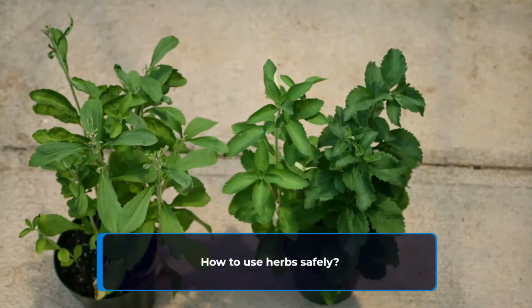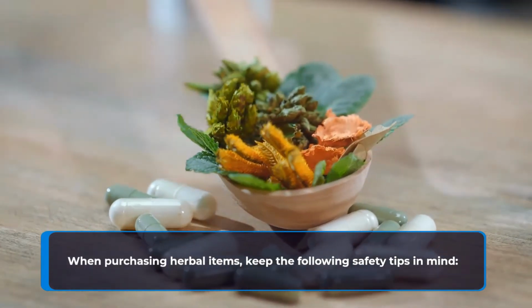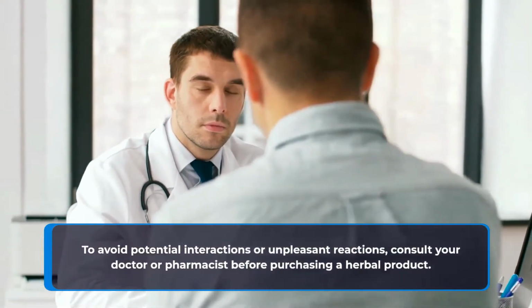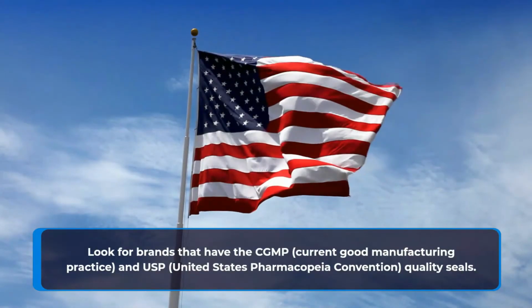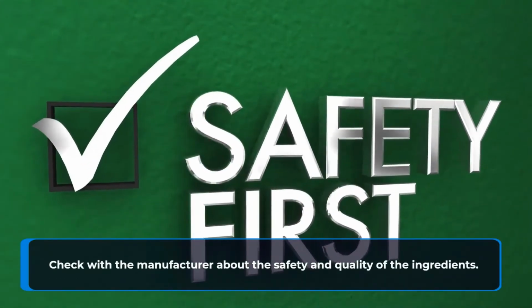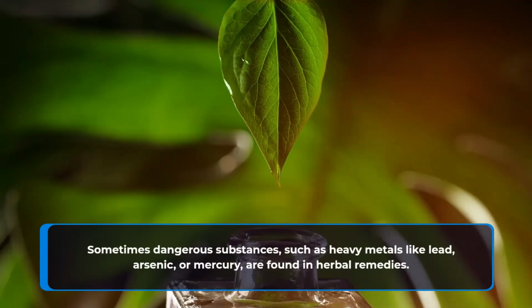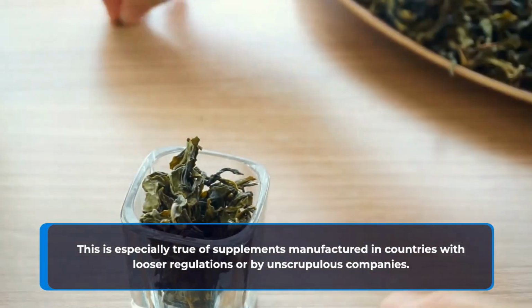How to use herbs safely. When purchasing herbal items, keep the following safety tips in mind. To avoid potential interactions or unpleasant reactions, consult your doctor or pharmacist before purchasing a herbal product. Look for brands that have the CGMP, Current Good Manufacturing Practice, and USP, United States Pharmacopeial Convention, quality seals. Check with the manufacturer about the safety and quality of the ingredients. Sometimes dangerous substances, such as heavy metals like lead, arsenic, or mercury, are found in herbal remedies. This is especially true of supplements manufactured in countries with looser regulations or by unscrupulous companies.